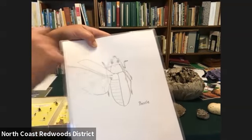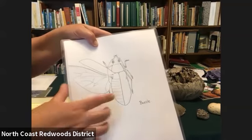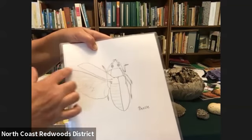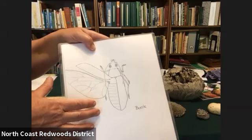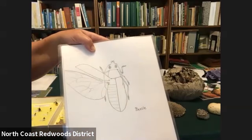Beetles have chewing mouth parts. The antennas can be any length. They have a membrane wing underneath that, when the hard, leathery wing lifts up, unfolds just like a fan and will open up to help them fly better. And then when they land, it'll close back up and be protected by the hard wing.